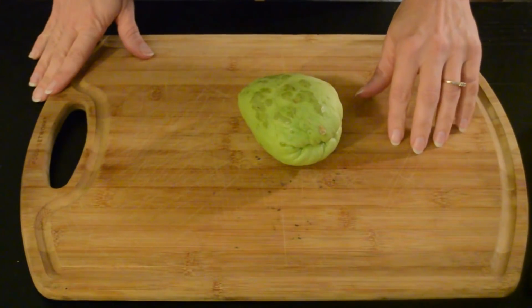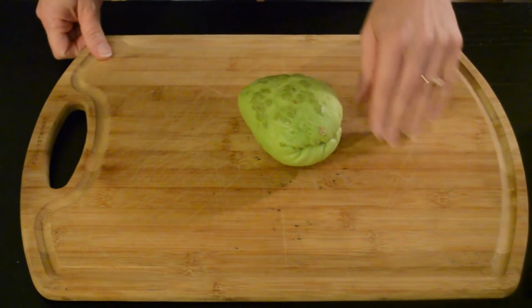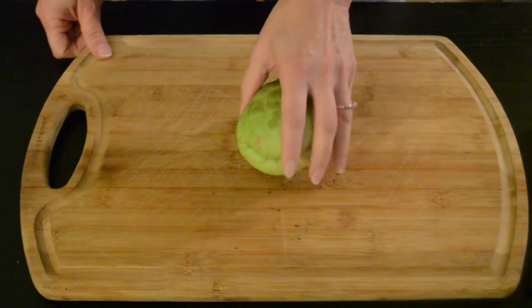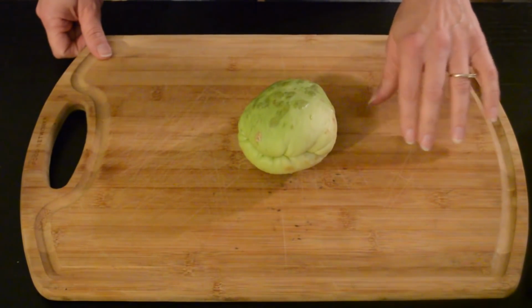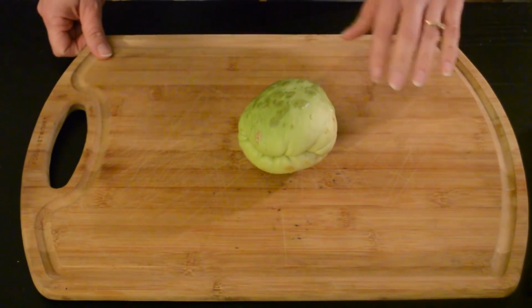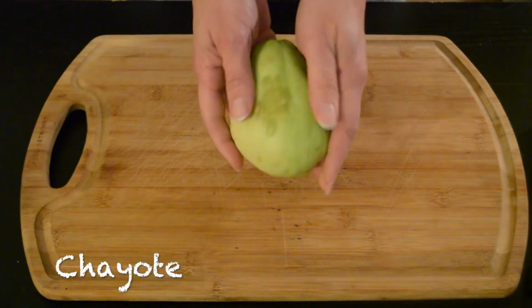So today we're going to be taking a look at and talking about some different fruits that may or may not be familiar to some of you, depending on where you live. So this first one here, this is called a chayote.